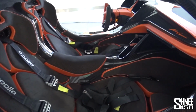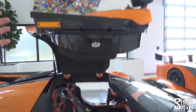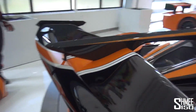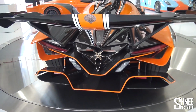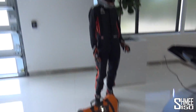The seats are built into the carbon tub, you have all of the harnesses, a very, very low seating position, you have the gull-wing doors, and you have the radical bodywork and aerodynamics back here towards this rear spoiler with the shark fin, a car that is designed following the ethos of animals and things from nature. Look at this exhaust tailpipe back here.